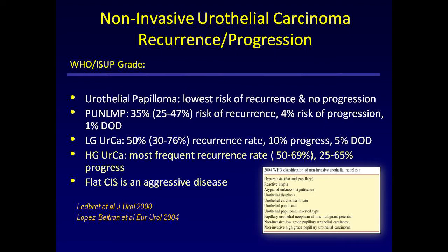Low-grade urothelial carcinoma has a 50% recurrence rate, and 10% can progress. The patients in my practice that have low-grade tumors, these are the folks I say, listen, this is a pesky tumor. We're going to watch this because it can recur and may recur, 50% do, but it's unlikely to progress. And if it does progress, we want to catch it at an early stage.